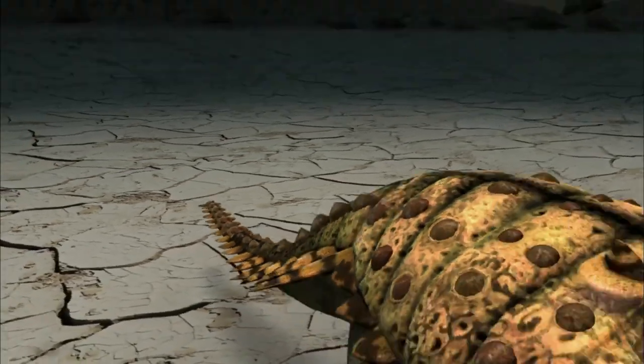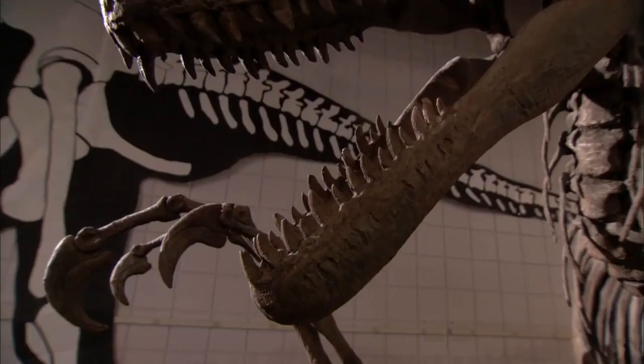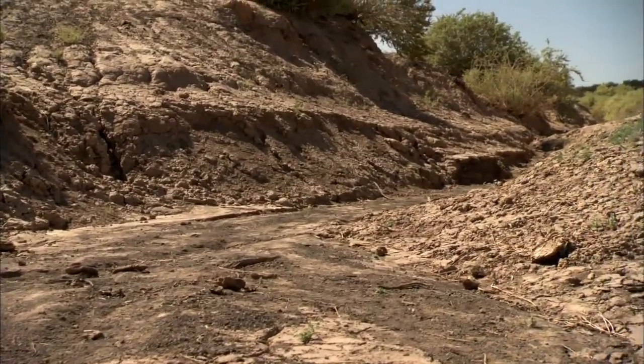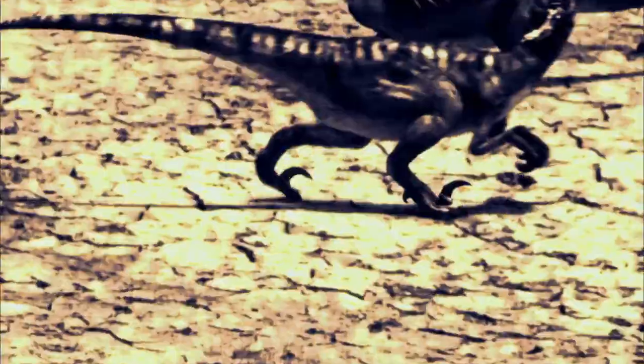Only the belly and legs of the Gastonia lacked armor. It protected these soft spots from predators by hugging the ground. The Utah raptor was far more intelligent than the Gastonia, but was it smart enough to figure out a way to reach its vulnerable underbelly? The scientists worked tirelessly to find out.